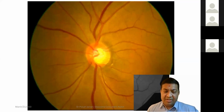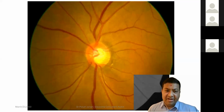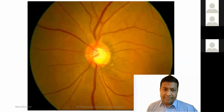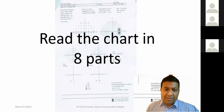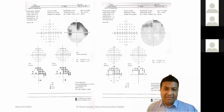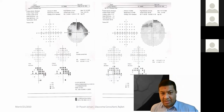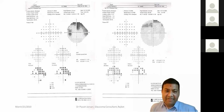The other eye of this patient with an inferior field defect. Okay, this is the other eye of the patient, which has a superior field defect and an inferior rim thinning. This is the picture which is coming up, a red-free picture with the inferior NFL defect, a small superior NFL defect, and corresponding field defects.